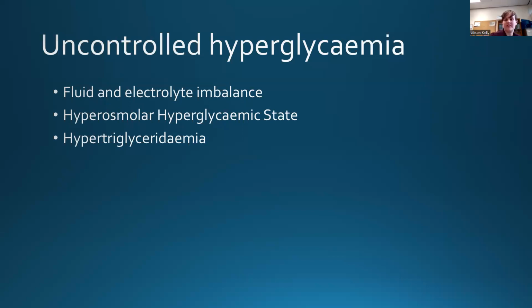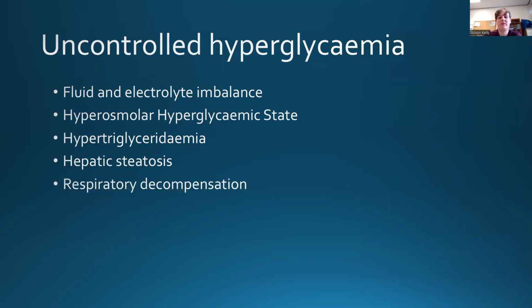Hypertriglyceridemia, I'll talk about in a minute, but a very high circulating glucose is a secondary cause of hypertriglyceridemia. Hepatic steatosis, even transiently in the early stations, may be related to very high glucose. And respiratory decompensation, again, in extreme cases. And these patients are often susceptible to infection already, but you increase the glucose load and that's going to exacerbate things.